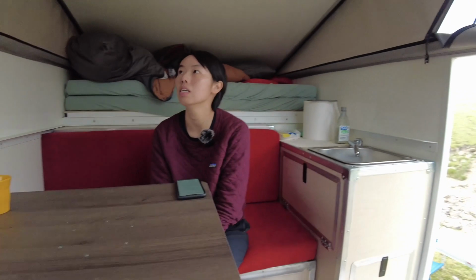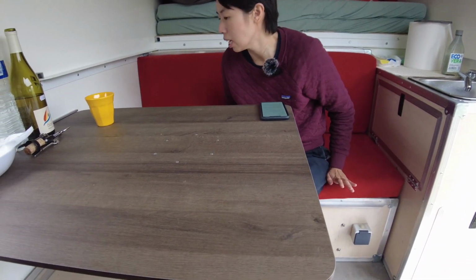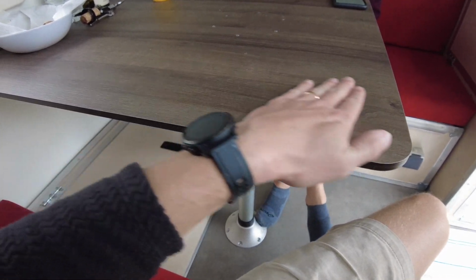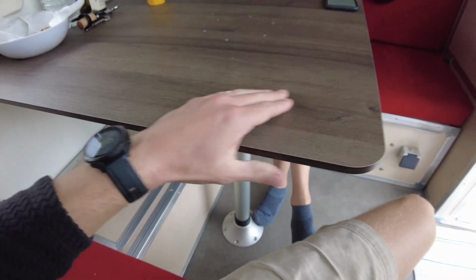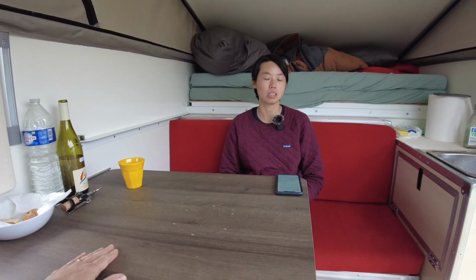Yeah, as you can see, it's very spacious and roomy, and we love the dinette. This is really the best part of the camper. And having to put up the bed is probably the biggest downside. So yeah, here's the interior of the camper.